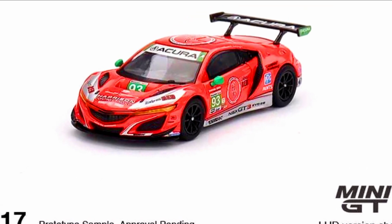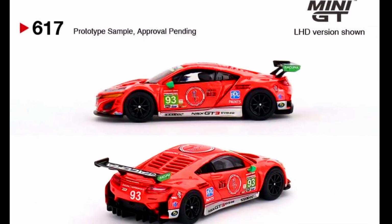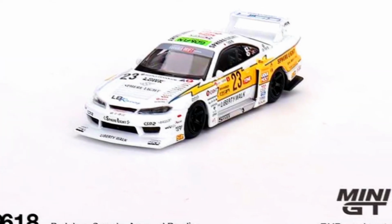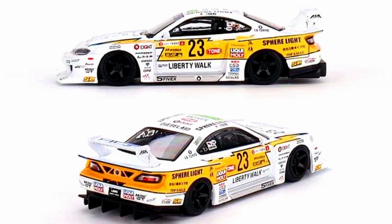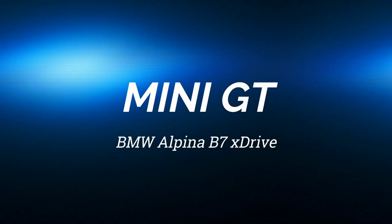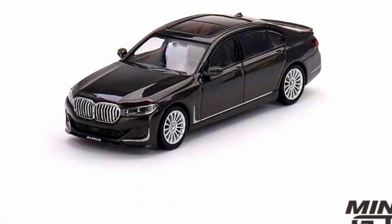An Acura NSX GT3 Evo 2022, #93 WTR Racers, Edge Motorsports IMSA 2023 Daytona 24 Hours. A Nissan LB Super Silhouette S15 Silvia #23 2022 Goodwood Festival of Speed. A BMW Alpina B7 X-Drive, color of the car Drive It Grey Metallic.